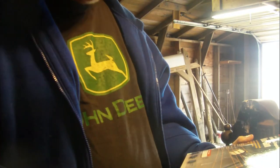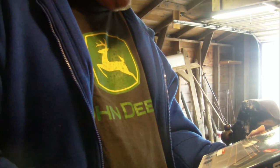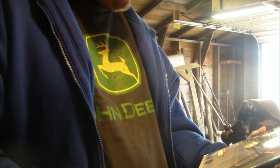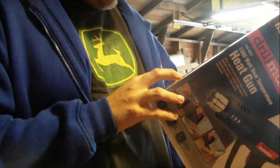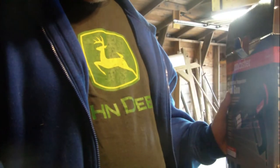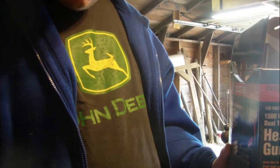1,112 Fahrenheit. That's fucking hot. That's 1,000 degrees. Jesus Christ. I don't know what the hell you would need to heat up for that. I guess a rusty bolt? I don't fucking know. That would be nice. This would actually be kind of cool to try maybe on a rusty bolt or something that was stuck.